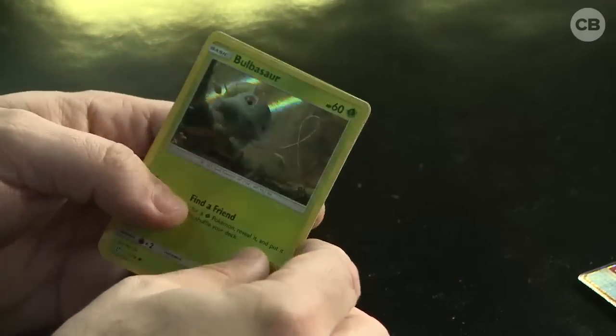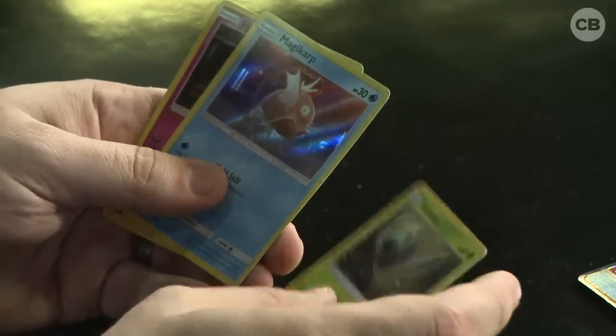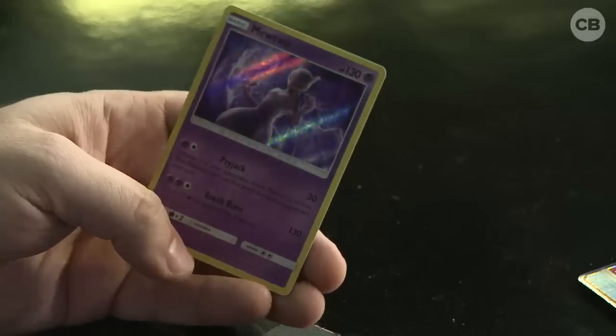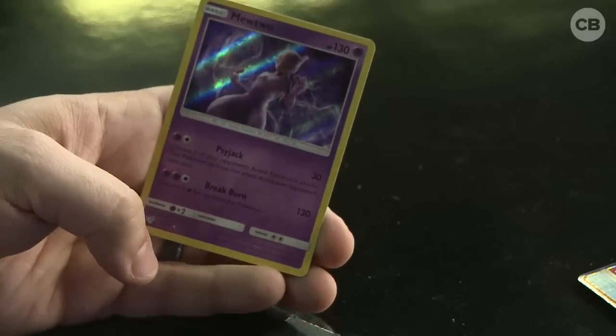All right, Bulbasaur. So many good Magikarp, old Bulbasaurs. Jigglypuff and a second Mewtwo. All right, so we got a Mewtwo out of the Mewtwo deck. Don't expect that. That is just pure chance. We got lucky. We got very, very lucky. Okay, that's pretty cool. Two more of the Detective Pikachu packs.